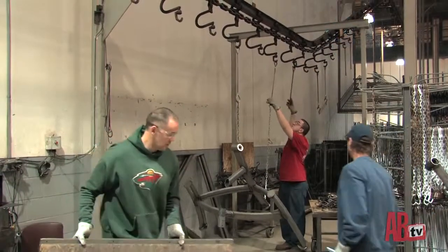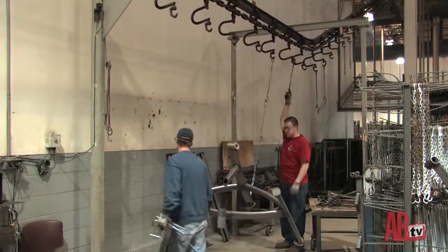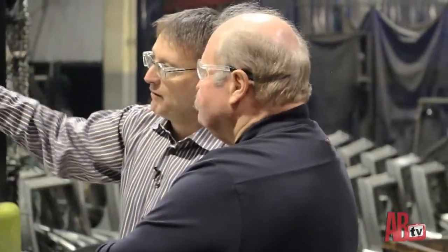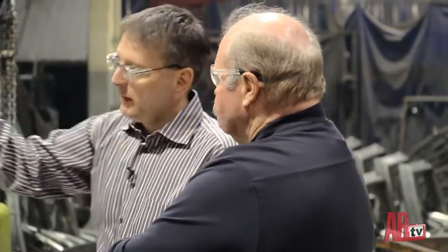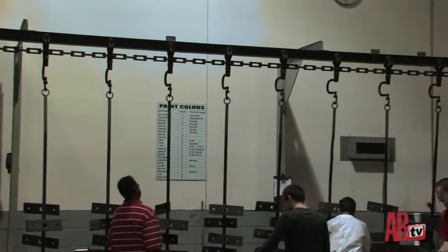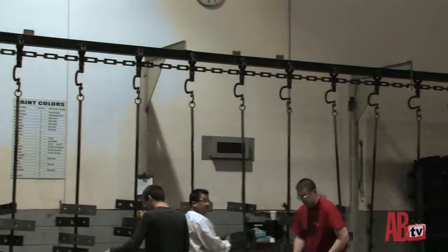All our products are welded, and they get staged here to go on our paint line. That chain is our paint line. We hang it on here, and in 4 hours, that equipment is fully painted, cured, and delivered on the other side of the factory in assembly to be built. That chain's like a half a mile long, and it's a 4-hour cycle to get through our paint process.